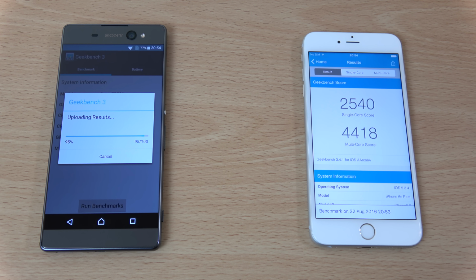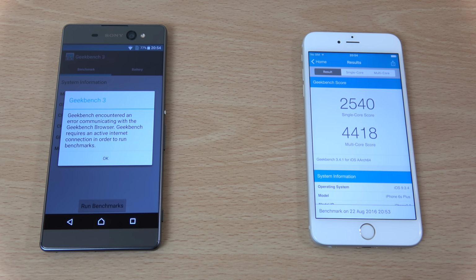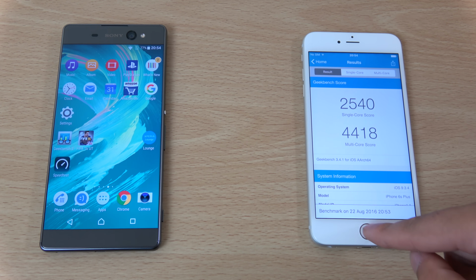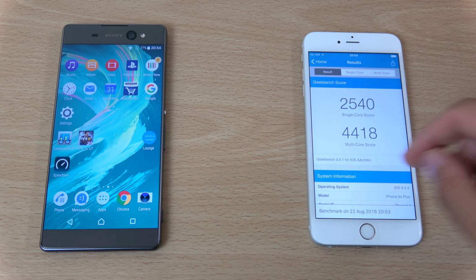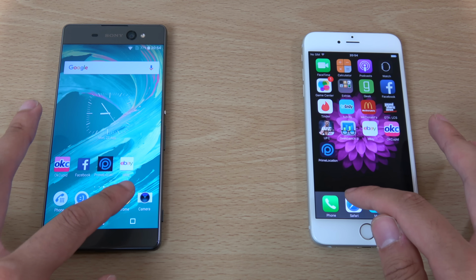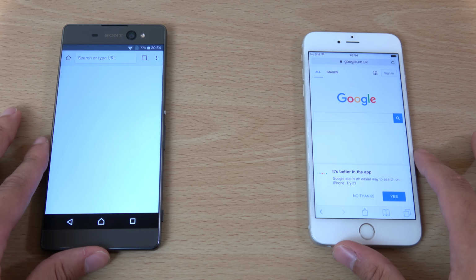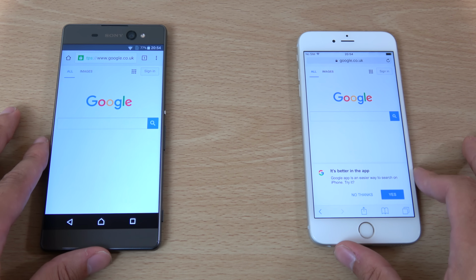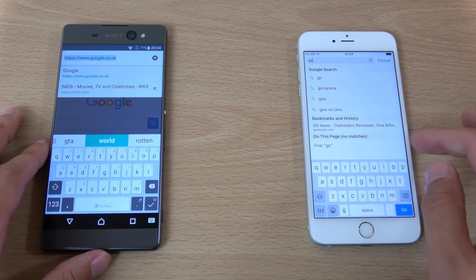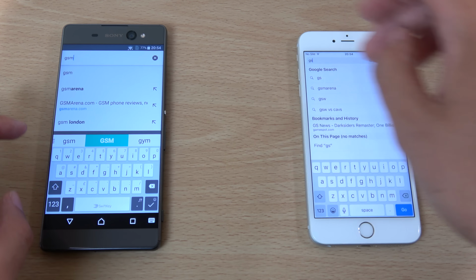So quite slow here for the Geekbench, and then we do have a fail. So no score available for the Xperia XA tonight. Denied. XA says no. So we're going to have a look at the browsing here. Can Sony pull one back?